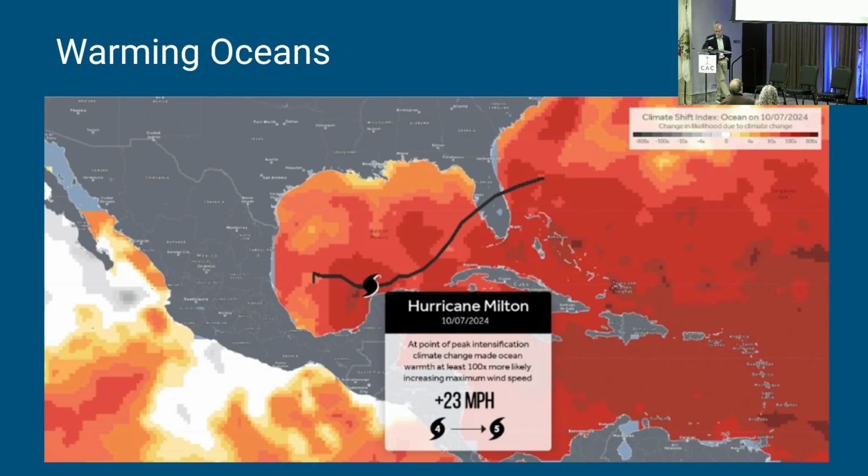And all of this is really related to the changing climate and the effect of that changing climate on the warming ocean. And this looks like a temperature chart, but it's not. It's actually looking at how unusual the temperature is in each of those areas. Dark red to brown means that those areas are basically 100 times more likely to have occurred with a changing climate than they would have been with a stable long-term climate.